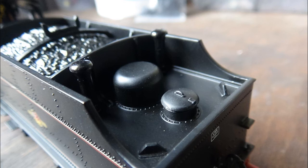And then, just at the front of the tender, just behind where that dome is, we've got two bits of detail that I'm not sure what they're for, but they're there, just like on the real tender and on the real locomotive. And so they look nice, because I know particularly with the 4F, they get you to glue them in. In this case, they don't.